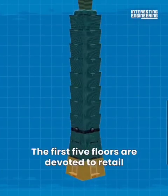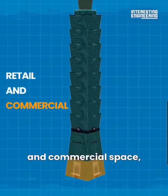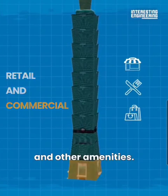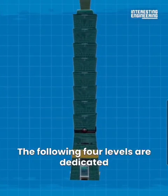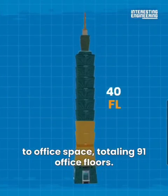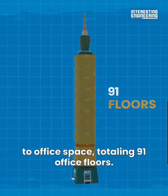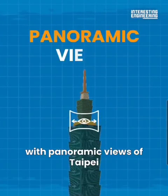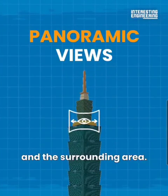The first 5 floors are devoted to retail and commercial space, with a variety of shops, restaurants, and other amenities. The following 4 levels are dedicated to office space, totaling 91 office floors. The top 4 levels house a public observatory with panoramic views of Taipei and the surrounding area.